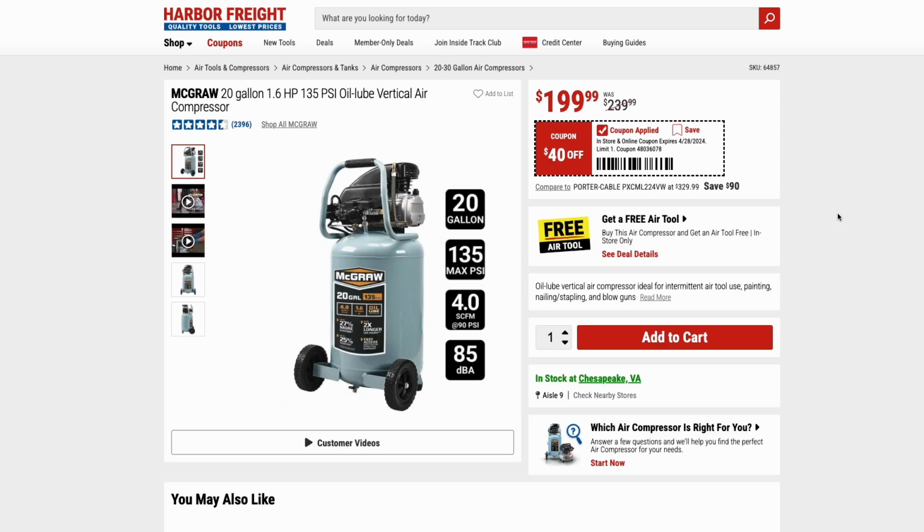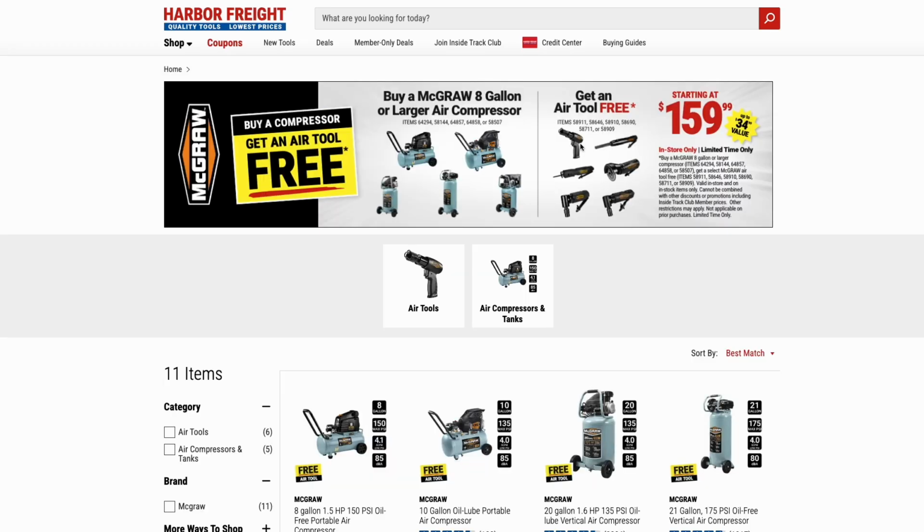They also have some nice air compressors on sale, especially this McGraw 20-gallon version. It's a 1.6 horsepower, 135 PSI, 20-gallon vertical air compressor on sale for just $200. It's $40 off. And you can actually pick a free air tool to go with it. So you can choose from any of the air tools that you see here.